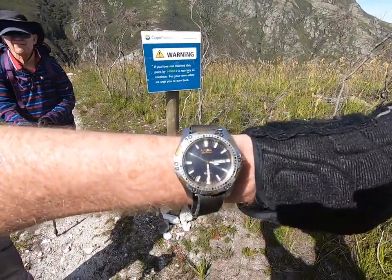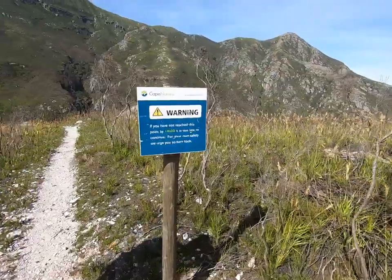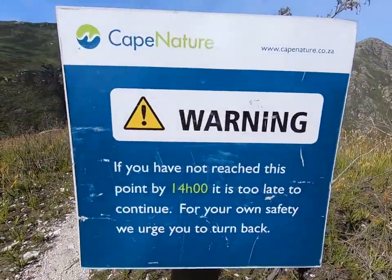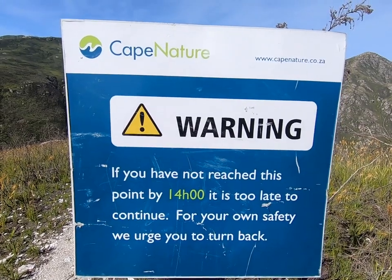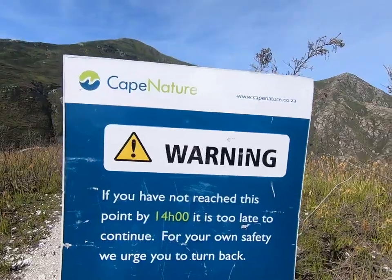It is now about 3:30, and they say if you have not reached this point by 2 o'clock, it is too late to continue. For your own safety, we urge you to turn back. So we are, well, going back.